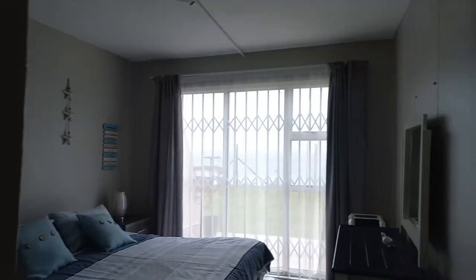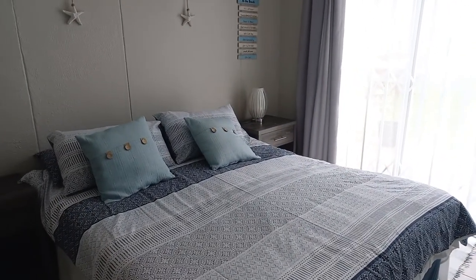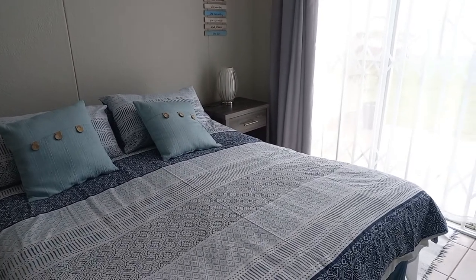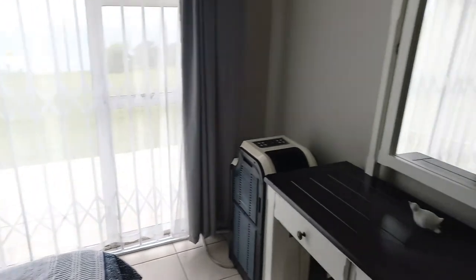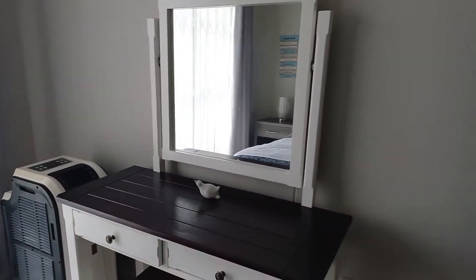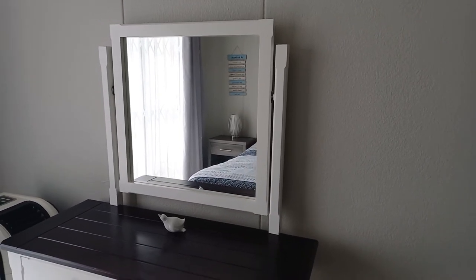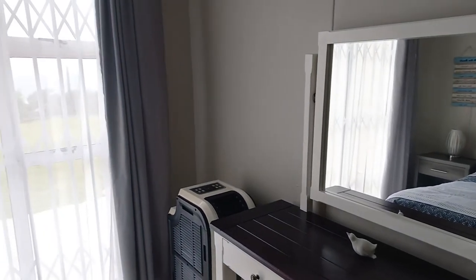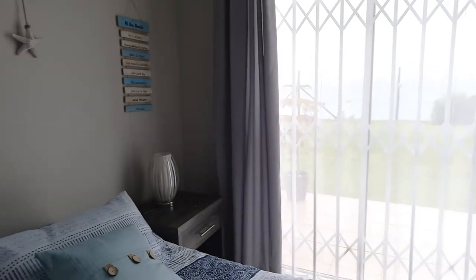Walking on, we enter the main bedroom, which has a double bed. There's a door opening up onto the patio where you can go out from your bedroom. It has a portable air conditioner on the ground. It's got a nice table with mirror. There is lots of cupboard space.